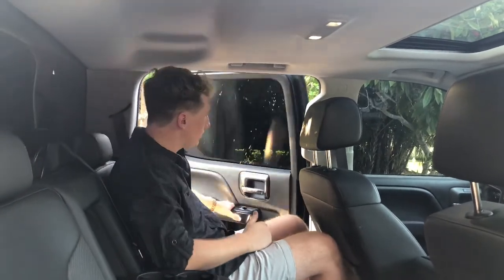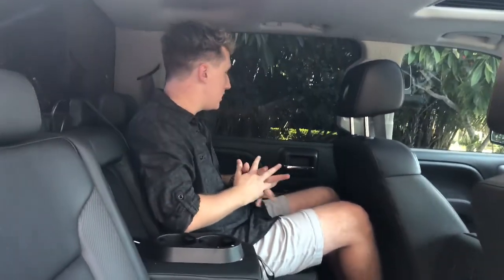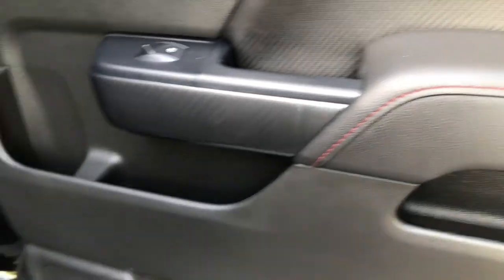Obviously, closing the door. Feels really solid back here, just like the front. Very nice and bulky. I'm not going to go over this side of the door, because if you want to take a look, it's the same thing on the other side, as you can see right here. It's the same thing on this side. And the back, they kind of cheap out a little bit. It's not soft right here no more like it was in the front.